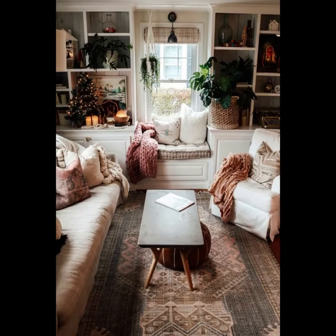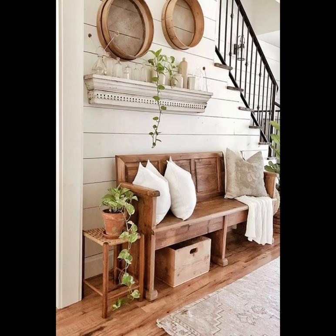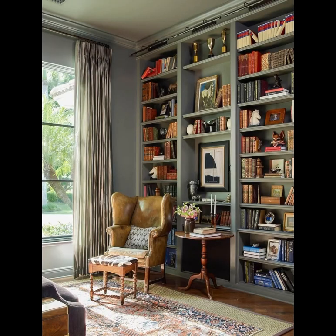Accessories are the cherry on top of your vintage home decor sundae. Vintage accessories like antique vases, candle holders, and vintage inspired artwork can tie your decor together beautifully. The key is to curate your collection thoughtfully and arrange them in a way that showcases their unique beauty. Sometimes it's the smallest detail that makes the biggest impact.